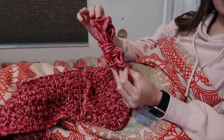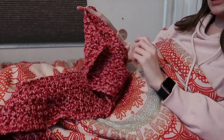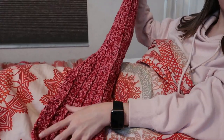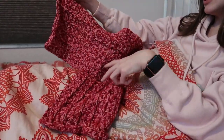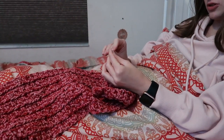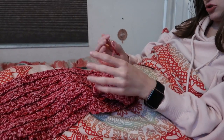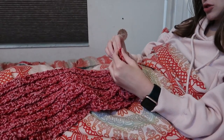Alright you guys, so this is about how much I have left of the second skein, and this is the size of the scarf, so it is really long, so I'm just going to be working on weaving in my ends. I have, of course, the ones where I finished off and started, as well as where I changed to the new skein.